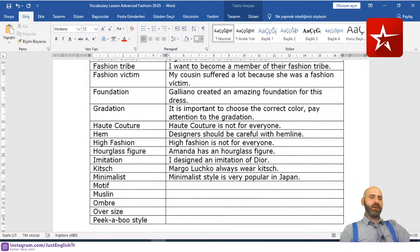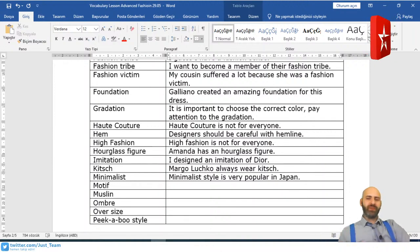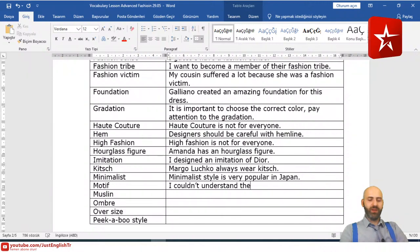Motif is something that unites different looks. For example, a designer created a fashion show and created 12 different pieces. And these 12 different pieces should have something in common. This thing in common, this is motif. For example, all of them maybe use the same color. So in this case, this will be the motif. Or maybe all of them have same style of bag. This will be motif also. I could not understand the motif of his latest fashion show.